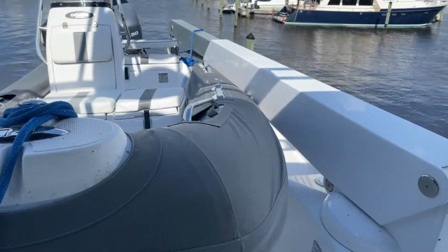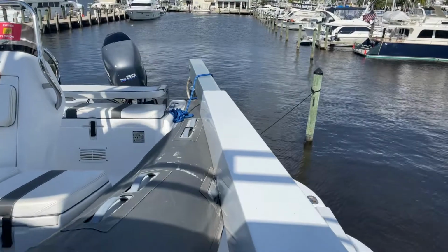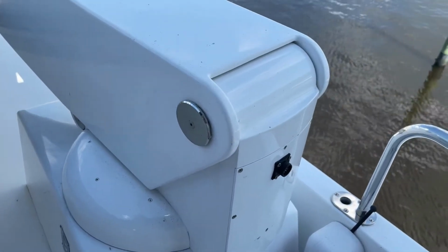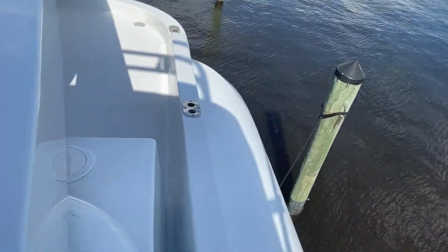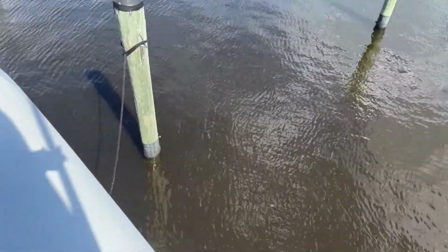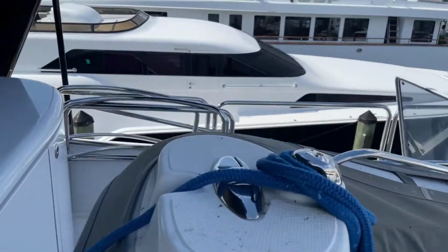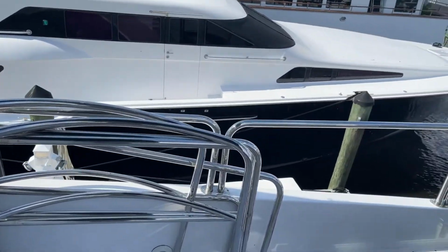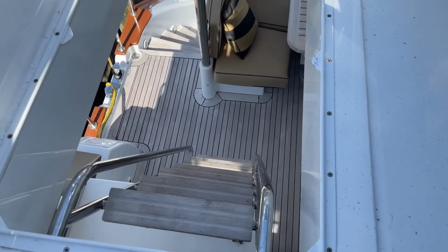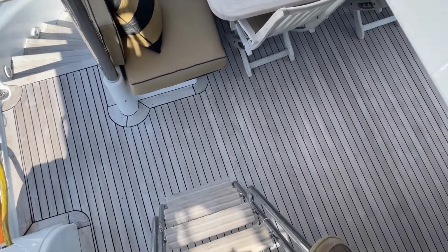So here we have our dinghy, and we have our crane, so that you can just easily control the crane and lift the dinghy up and put it right overboard. And here we can go on down, back on down to the aft deck.